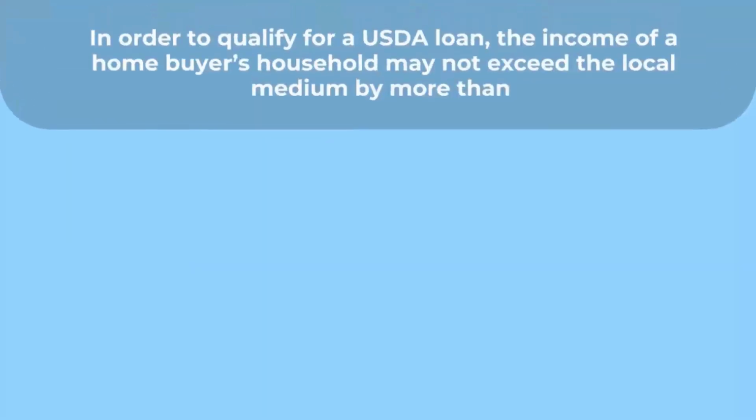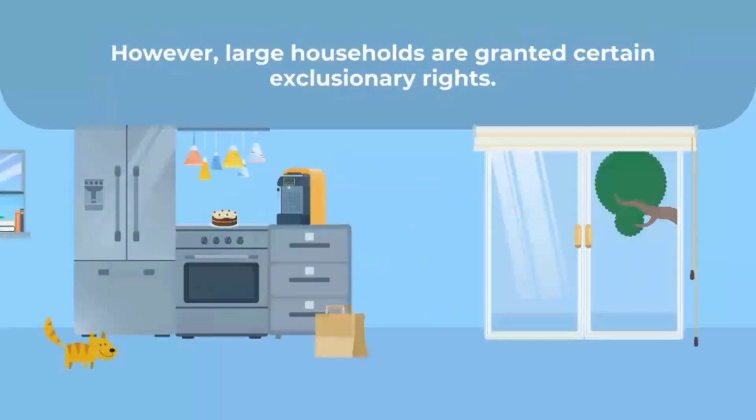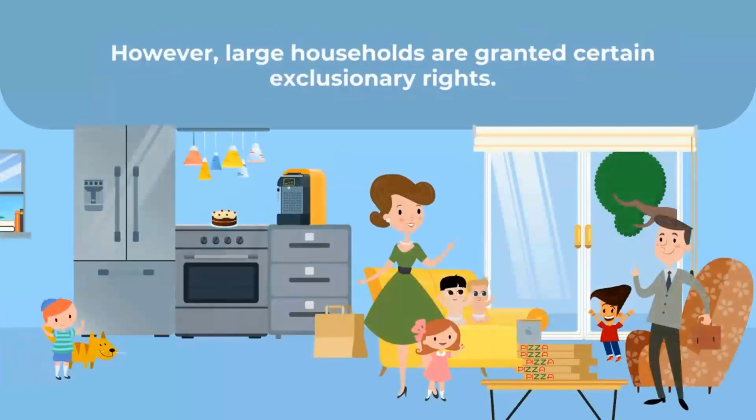In order to qualify for a USDA loan, the income of a home buyer's household may not exceed the local median income by more than 15%. However, large households are granted certain exclusionary rights.